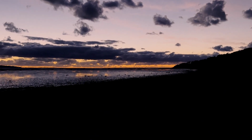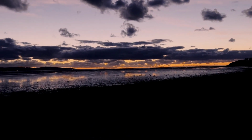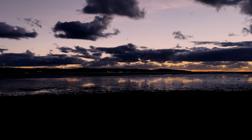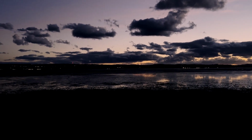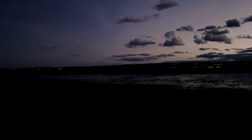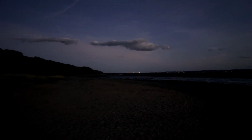This is what it's all about, guys. The beautiful Dee estuary. The foothills of the Welsh Mountains over in the distance. An amazing sunset. The distant cries of disgruntled seabirds. And the sandy cliffs of Wirral Country Park.